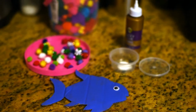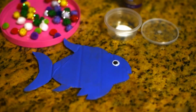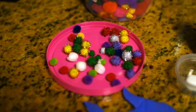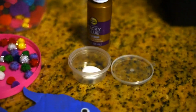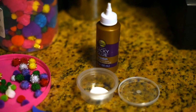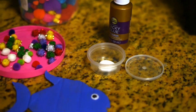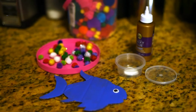I cut a fish out of cardboard, added a little googly eye to it, and then I grabbed a bunch of these pom-poms. We have a huge container of them, so I just sorted some out, and then we always use tacky glue. I find it's better than school glue. It's not as thin, so their artwork actually sticks together better. So I'm going to set this up for him so he can do his little art project, and then it will be nap time.